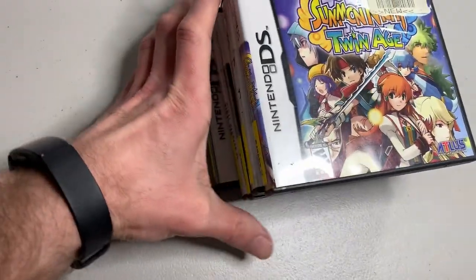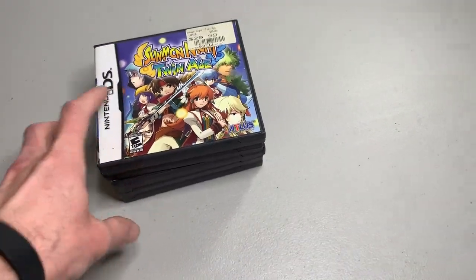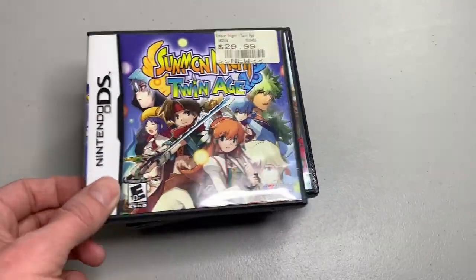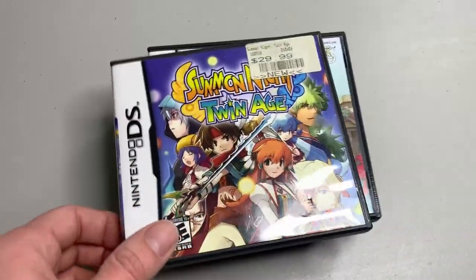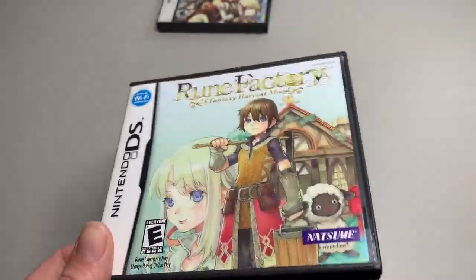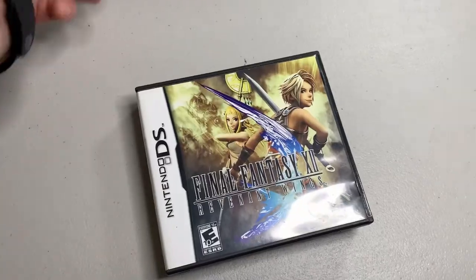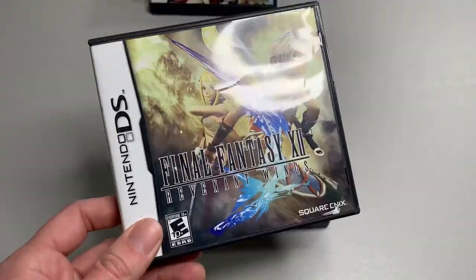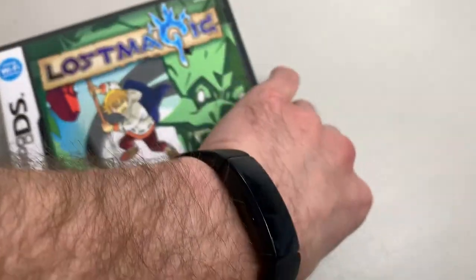$34.60 for this stack of five games. Obviously this isn't like yard sale prices, but there's still room to make money here. This game, based on comps, I'm expecting to get around $25 for. This one, Rune Factory, expecting to get around 20. Children of Mana, expecting to get around 23. This Final Fantasy game, expecting to get like 14, 15. And this one, probably around $13. So yeah, I was glad I was able to pick those up the next day.